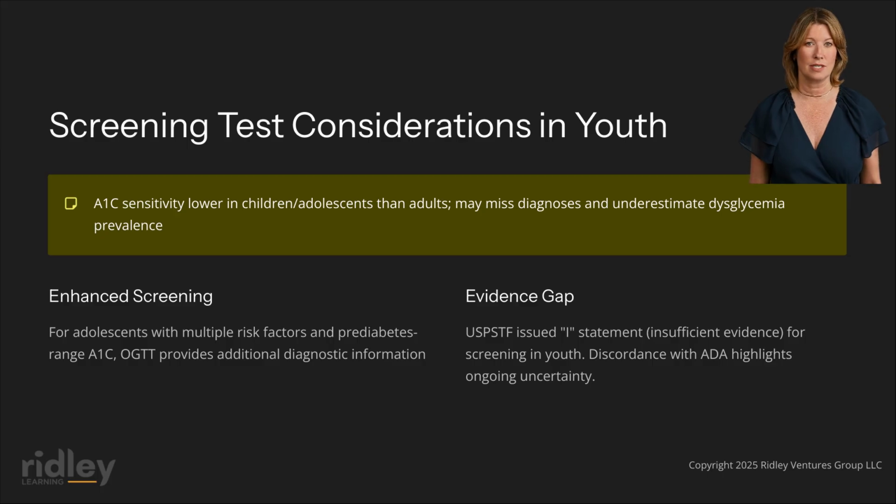Despite these limitations, A1C remains recommended for screening due to its practical advantages and established association with cardiometabolic risk. For adolescents with multiple risk factors and A1C in the prediabetes range of 5.7 to 6.4%, the oral glucose tolerance test provides additional diagnostic information that may identify individuals with early type 2 diabetes missed by A1C alone.